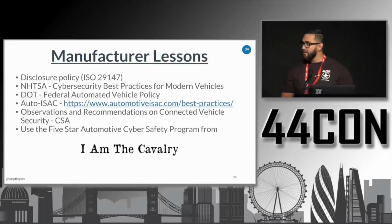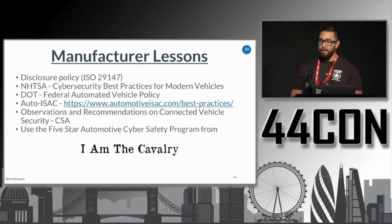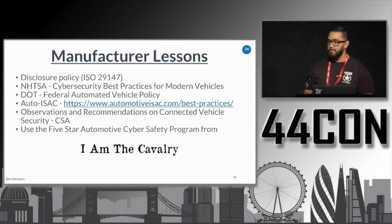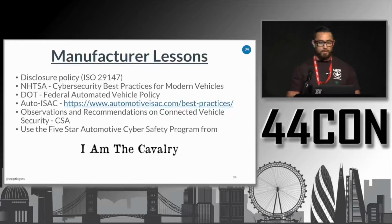So let's switch gears and talk about some manufacturer lessons. Usually when I submit bugs to vendors and to a couple car manufacturers, Subaru being one of them, I always send them some extra references and some things they should try and implement, like a disclosure policy. It's pretty difficult to get a hold of them, but once I did, it was fairly simple. I pointed them to some best practices with NHTSA, in the States, as well as Auto ISAC, which is basically where the auto manufacturers share data amongst each other, if they're a member of the group.